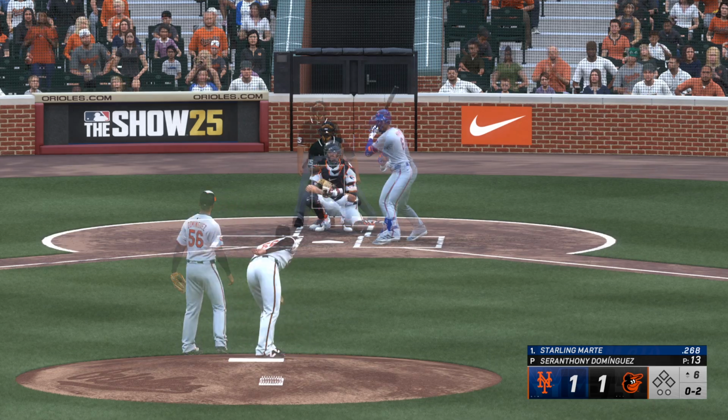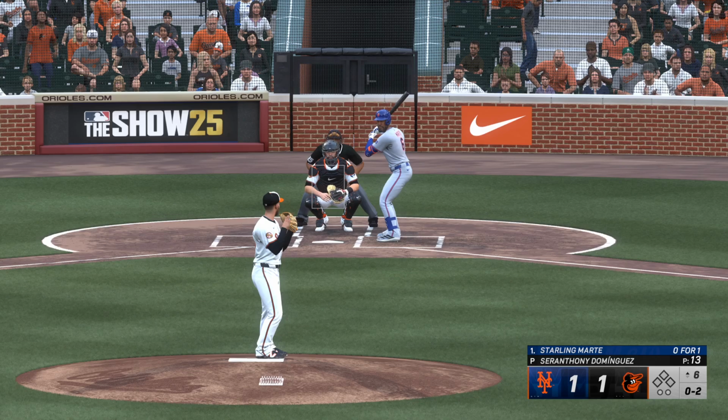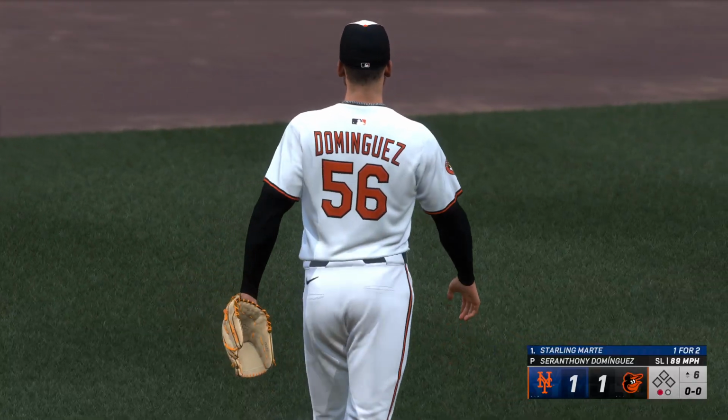And a swing and a miss. Well, you got the hitter already chasing that nasty slider. If you're on the mound, you just want to expand the zone right now. Get a swing and miss and get through this at bat. Swing and a miss, struck him out.